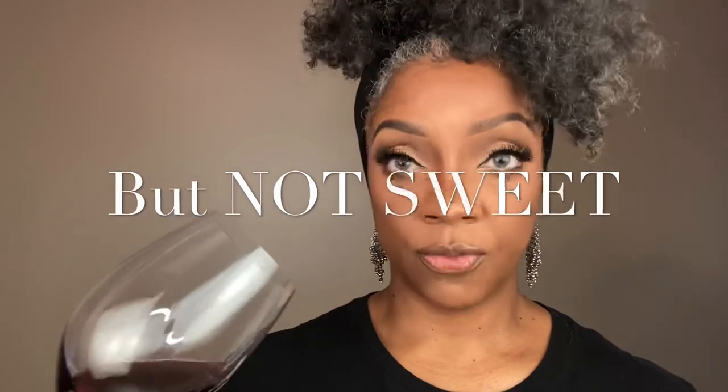Right off the bat, you can smell that cherry, strawberry. It's very, very fruity. It's really, really pretty wine. Yeah, it's lovely.